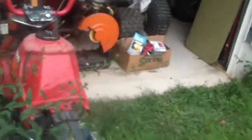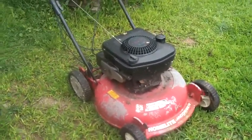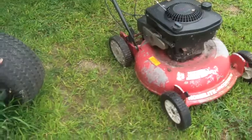Alright, so it did give me a little kick. Probably I'm going to fool around with it a little more, given that. So this is one thing I've been playing with, or picking up, or messing with.